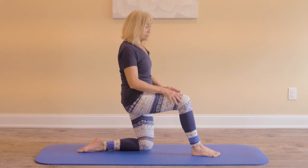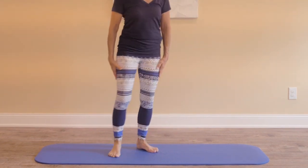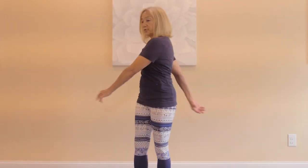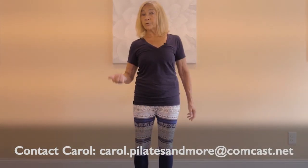And then, if we're doing this really well, you should be able to step up very easily. And let's just swing to reorganize our bodies. We always like to reorganize them just before we leave a session because you're going to leave here standing.